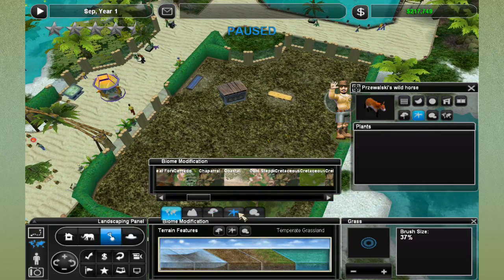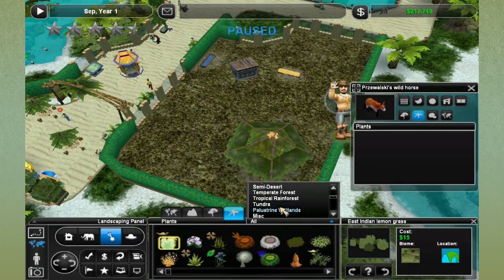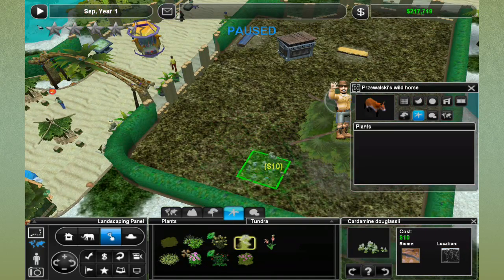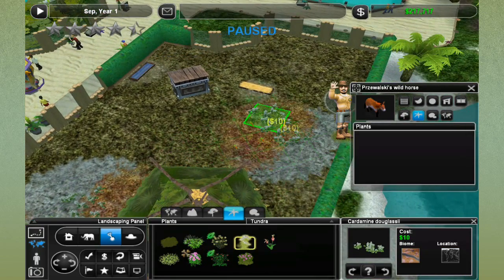And then the steppe. So maybe just a few grasses. Let's see, we want kind of more like your tundra grasses more than anything. Labrador tea. We'll have to fix the ground type.